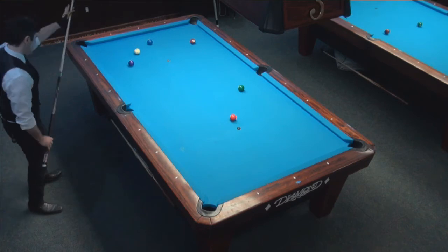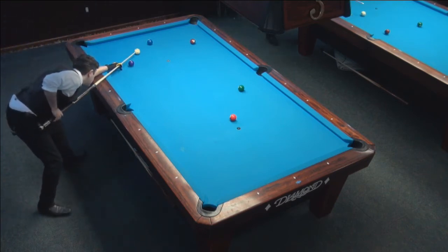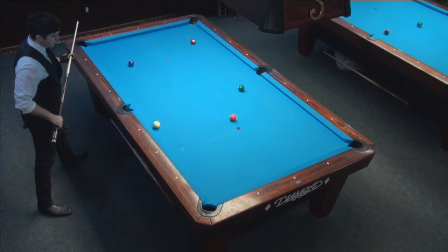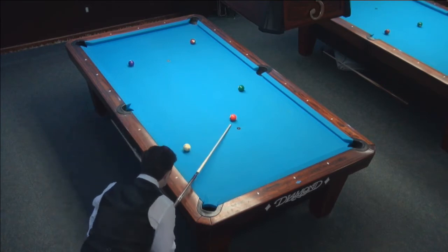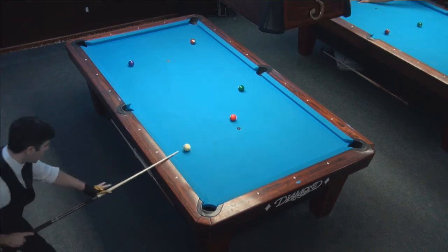Okay, while we're watching the match with Alex Ross, we have with us one of the contestants in this tournament, Mike Jackson, who just finished his first round match in 7-ball. Mike, how are you doing? I'm okay. It didn't go too well in the game. I didn't shoot well, but I'm still in it.